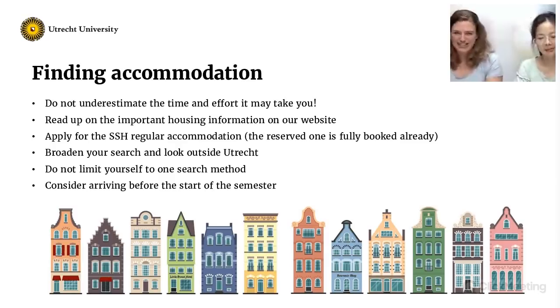Depending on what time you're watching this webinar, it might already be fully booked. That's why it says so on the slides. But on the website uu.nl/housing, you can find more information about all those deadlines and how to register for that. We also advise you to broaden your search and not only look in Utrecht, the city itself, but also in surrounding cities.